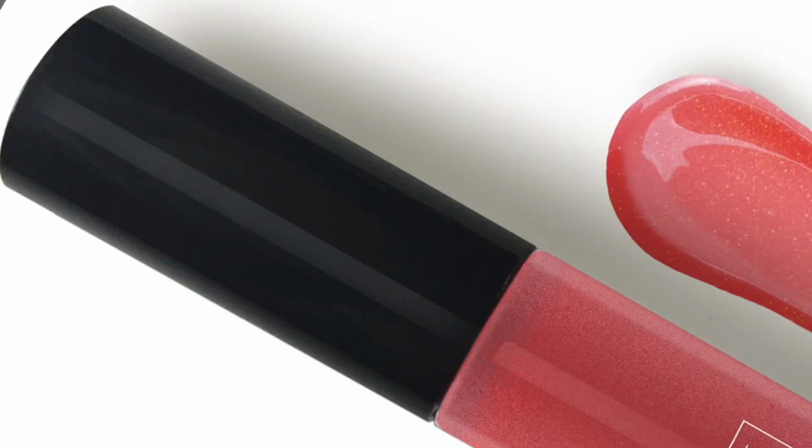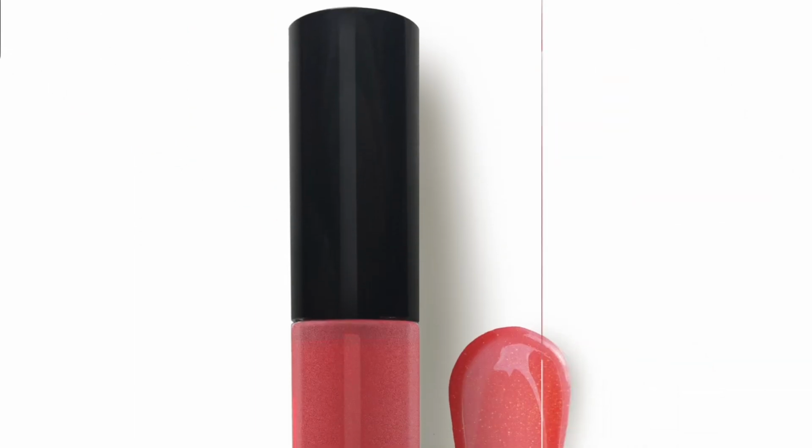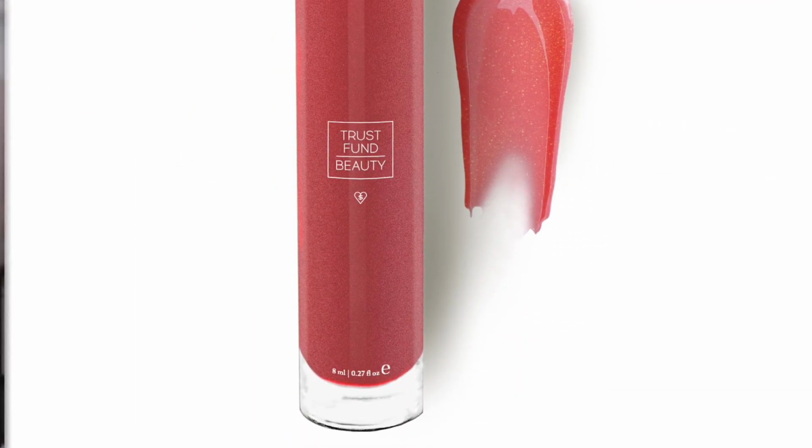And the last thing in the box is the Trust Fund Beauty Lipgasm Lip Gloss, a sheer hot peach that will tell the world you mean business and that your business is none of theirs. HR is already sweating. MSRP on this is $18. That's what the packaging looks like.